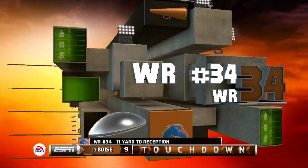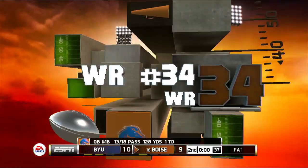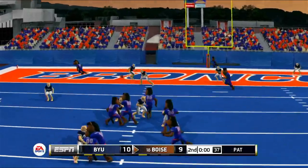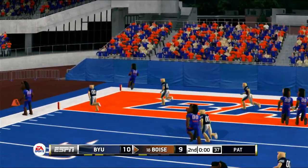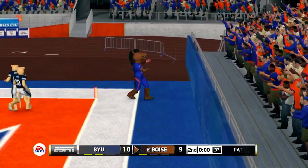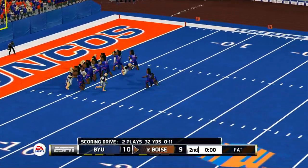Receiver for the touchdown. And did that play ever develop nicely? Well, it's all about the receiver on this play. He beat his man off the line and then ran a perfect route. All he had to do after that was make the catch. And the secondary didn't quite seem alert enough to defend that pass.